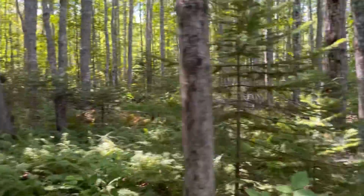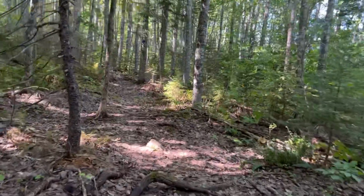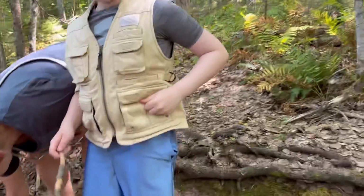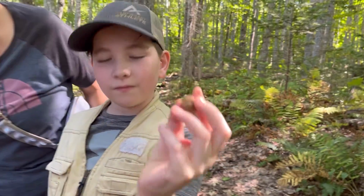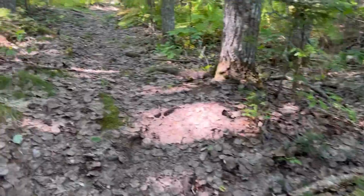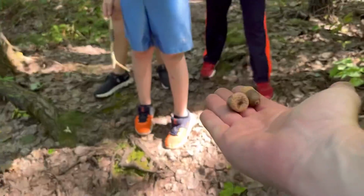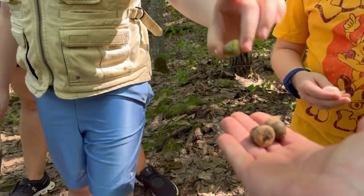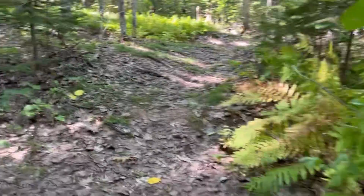Nice open hardwood forest. Let me see before you pocket it. Oh, that's the acorn cap. No, it's a whole acorn. Show me the bottom. See? Very cool. Oh, Sam's got one too? Oh, cool. Very nice. Now you've got a birch polypore and an acorn, Sam. Oh, yeah. Wait, what is this? Trade me. That I think is an acorn without its top. It looks like the acorn in Ice Age, remember? Yeah.